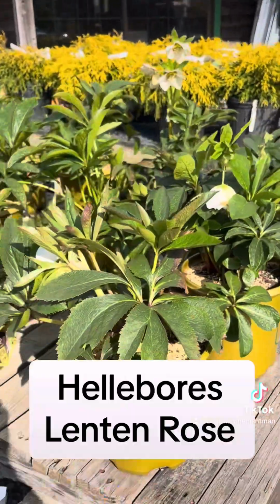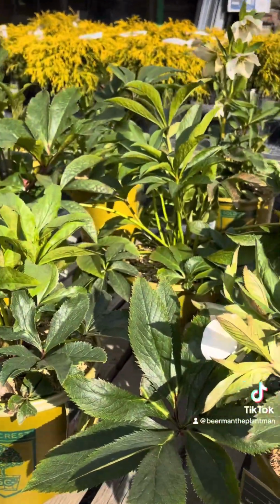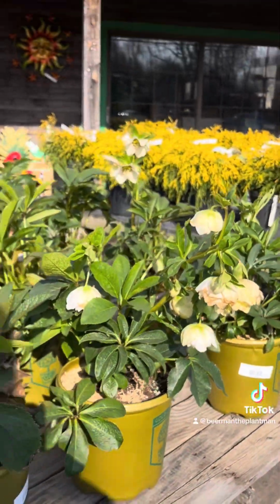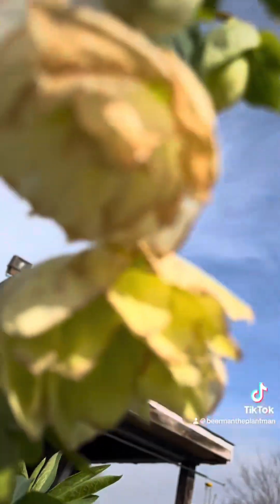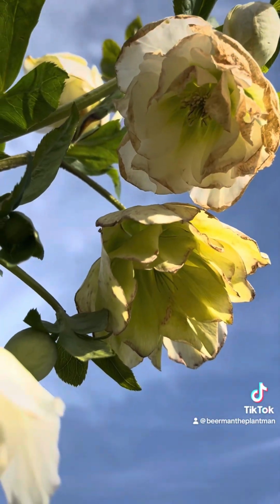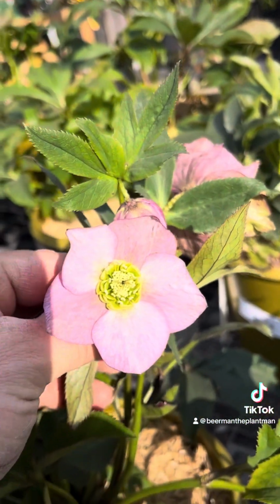I wanted you to see the Helleborus. Lenten rose people call it, Latin name Helleborus. These are evergreen. They have leaves all winter and they bloom in late winter. These are really beautiful flowers, but they kind of hide from you. All sorts of different colors: purple, white. You see, beauties.